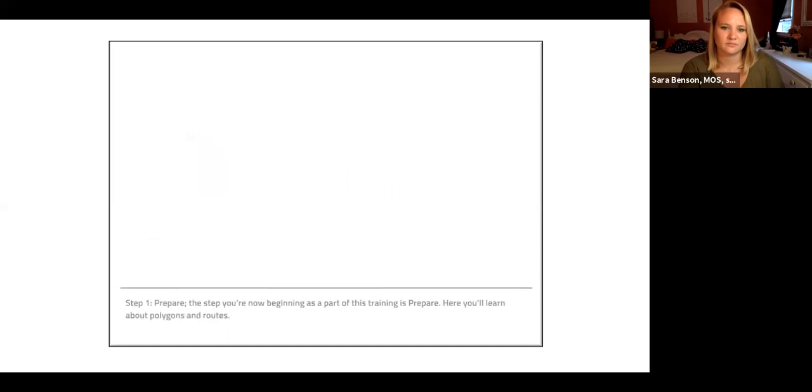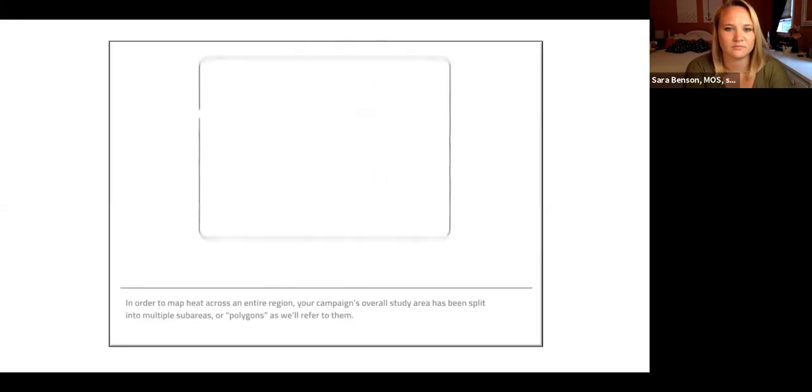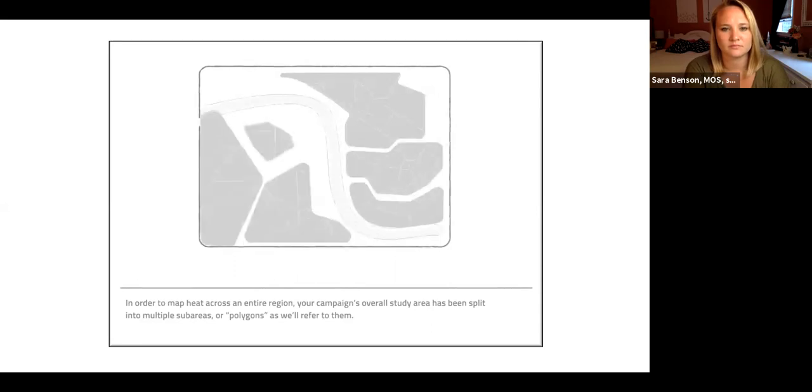Step 1. Prepare. The step you're now beginning as part of this training is prepare. Here, you'll learn about the polygons and routes. In order to map heat across an entire region, your campaign's overall study area has been split into multiple sub-areas, or polygons, as we'll refer to them.